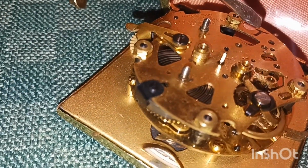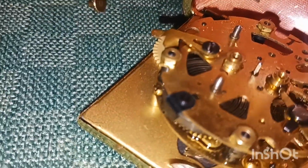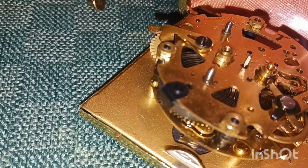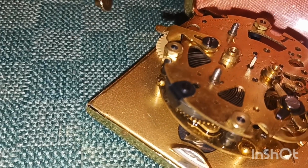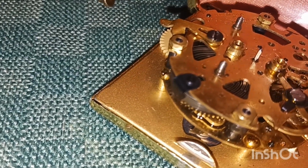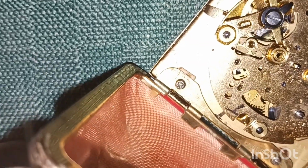I don't know what that T is for. That was on there. This right here says this was made for the Finney and Walker, made in Tokyo, Japan. I think it says me right down here.